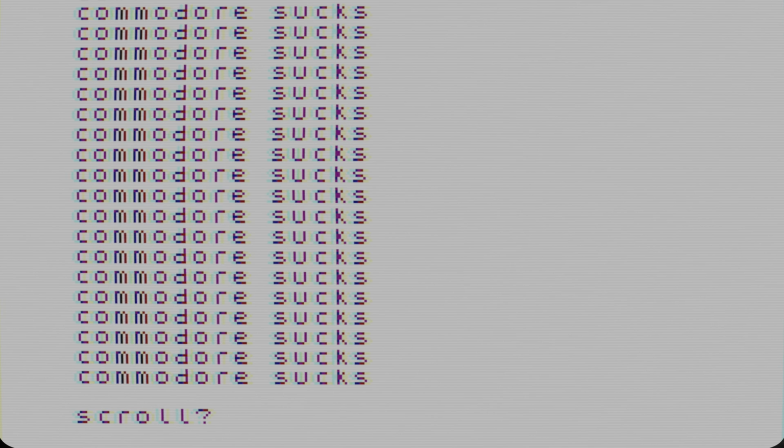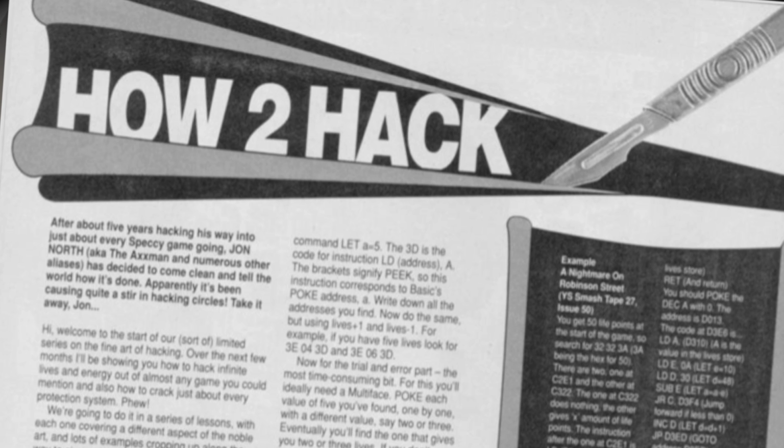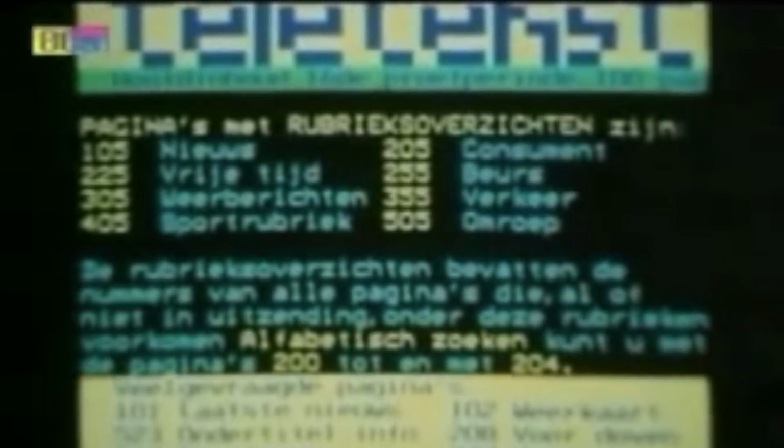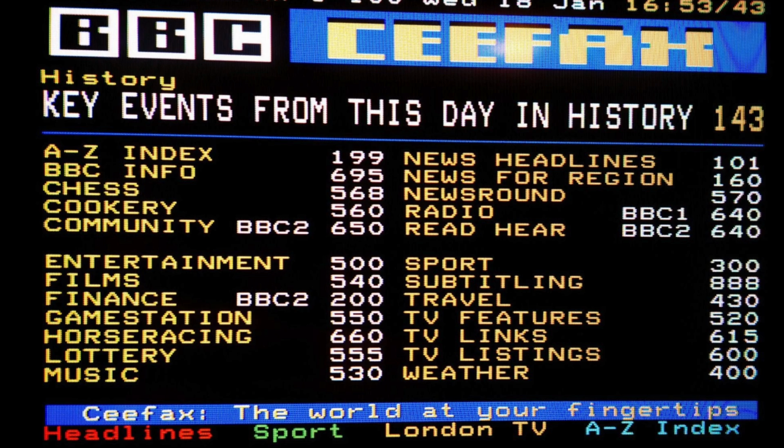As a result of the Spectrum fading away over here, software piracy grew even larger. But what were we to do if shops no longer carried Speccy games? I myself started to use my parents' dual cassette deck to make compilation tapes. I started distributing them using classified ads on teletext or CFAX.